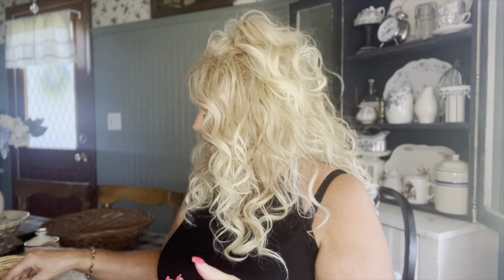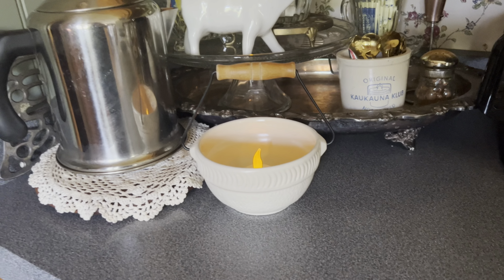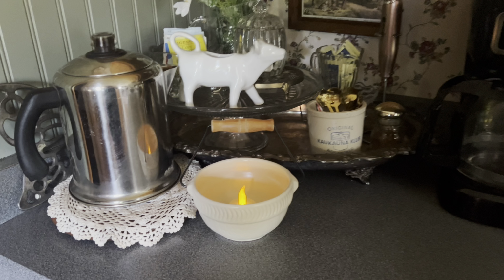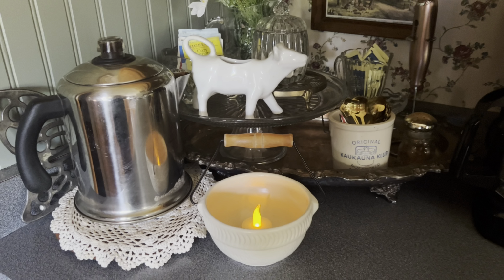And over here in the coffee bar, I just stuck a little LED light in that little ceramic bowl with the little handle. And I'll just leave it there to light up my little corner. And then we'll figure out what to do with it more so in the fall. For now, I think it looks cute right there.